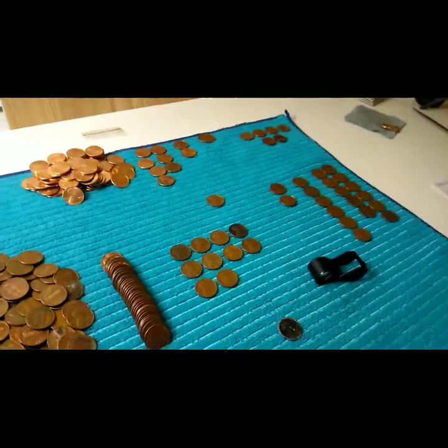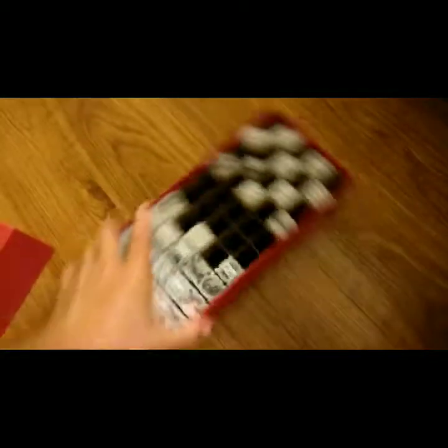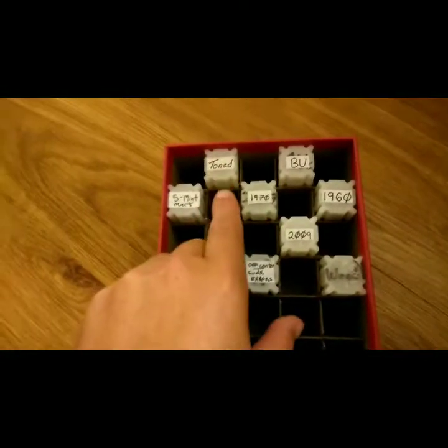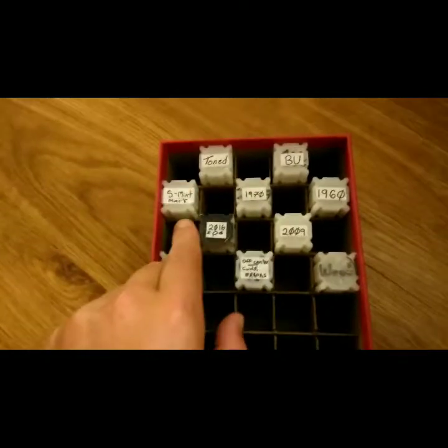A pretty good box. And all of them coins, as you can see, here's my trash. Let's see if I can get this sucker out. They will all be going in here. And this is just to help me keep everything organized and labeled. I got my tone, which I didn't get any tone coins this roll or box, which I'm surprised about. But BU, S mint mark, 70s, 60s.